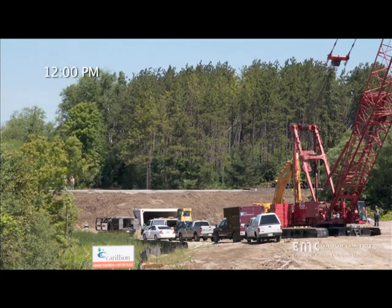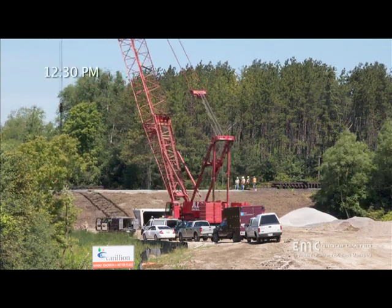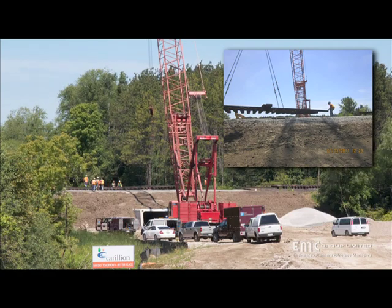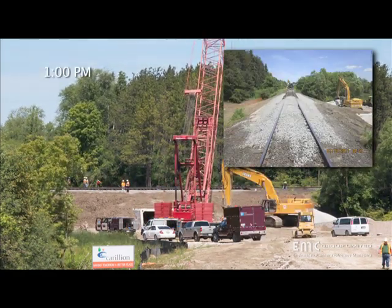Okay, so now we're ready to put the track back on and get the crane back in to lift the tracks back into place. There is a little bit of a hitch, of course, as you'll see. The tracks have been sitting in the sun for quite a few days, and they've expanded.